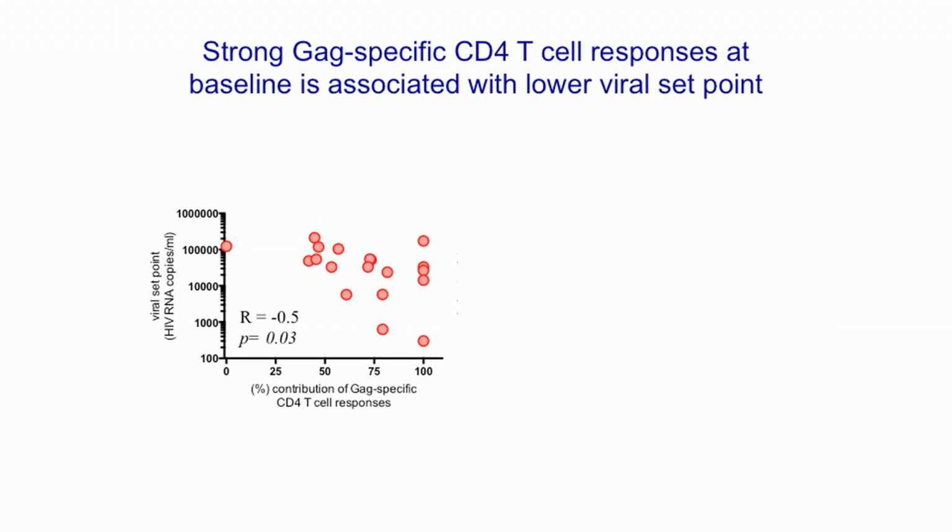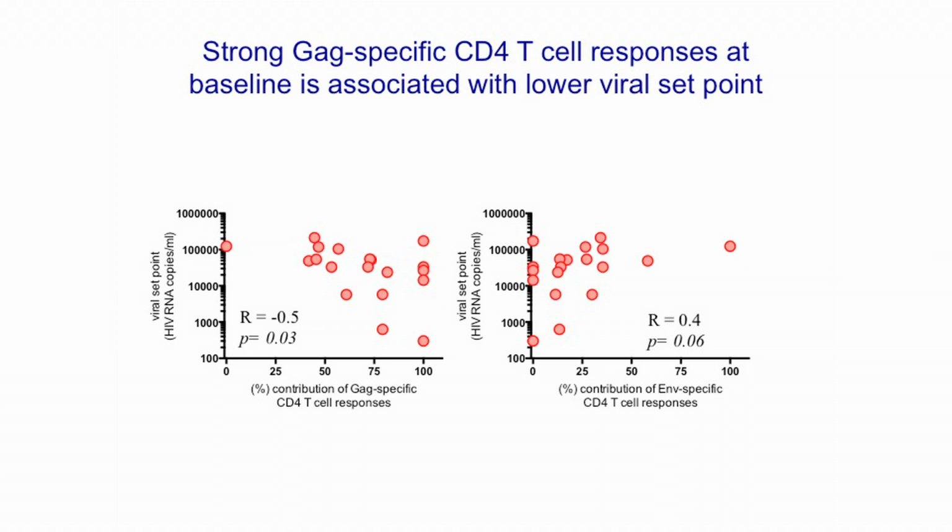And we also saw a trend for the opposite direction, having a high contribution of envelope-specific CD4 responses. We see that having an acute infection with more envelope-specific CD4 responses, we have overall a trend to a higher virus set point. We chose also a different readout.